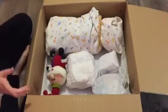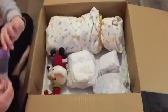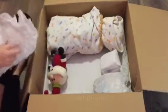Okay, I feel like this is a birth certificate, but we'll see. Okay, it is a boy, by the way. Ooh, there's some little stickers. They're all like colored cameras. Let's do this one.